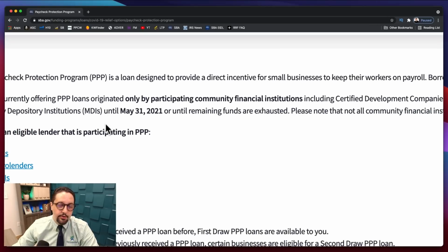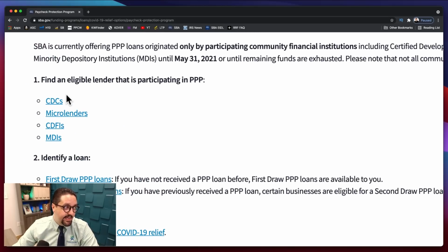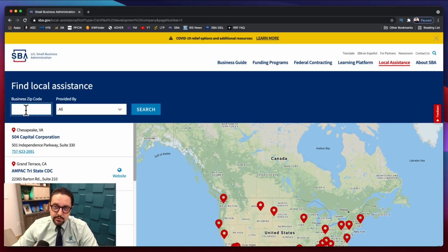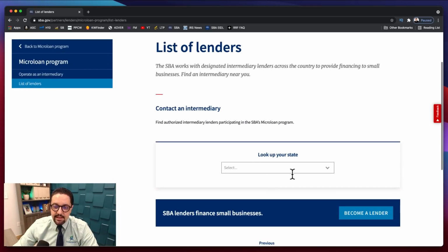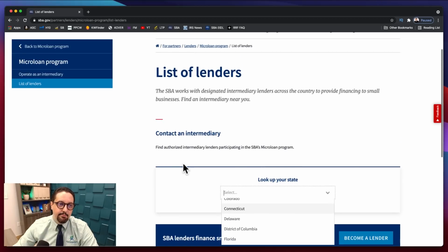Okay, now where do you find these financial institutions? Right here, see where it says find an eligible lender that is participating in PPP, and you click on these links. For example, if you click on this one, it takes you to a map where you just put your zip code and it tells you those financial institutions that may have PPP funding. And the same thing with the microlenders. If you click the microlenders link, list of lenders, here it says look up your state. You look up your state and it gives you the list of the microlenders.